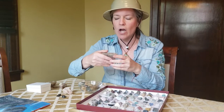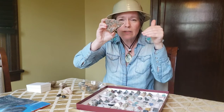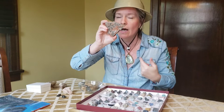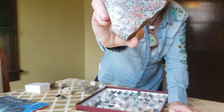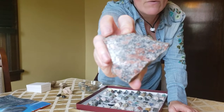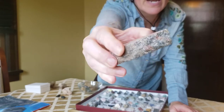So in the book, it talked about granite. Granite is one type of igneous rock that if it cools down inside the earth, it turns into granite. And there's a lot of granite throughout the United States. So here's an example of granite. And a lot of kitchens will make granite countertops. They'll make the countertop that you can cook on and cut things on out of granite. It's a very hard stone.